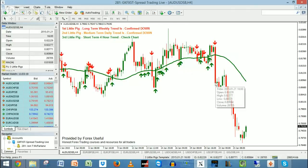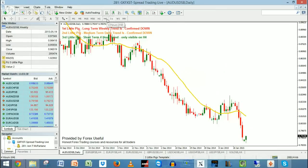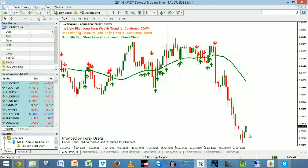So the downtrend here is quite strong on the weekly chart. It looks like we should get a bit of reversion back to the long-term moving average on the weekly, so we may not see a big run here. But if this trend continues downwards, we're in the market and we'll make a profit from it. We can't lose on this trade really, because by the time this does retrace, if it does, our trailing stop will be in the money.